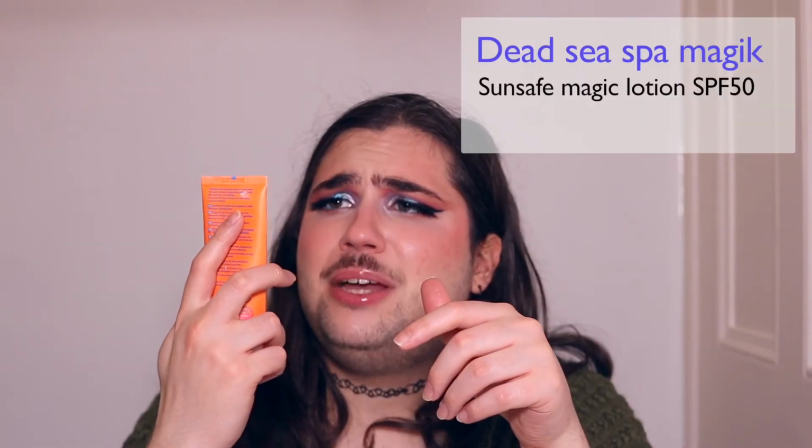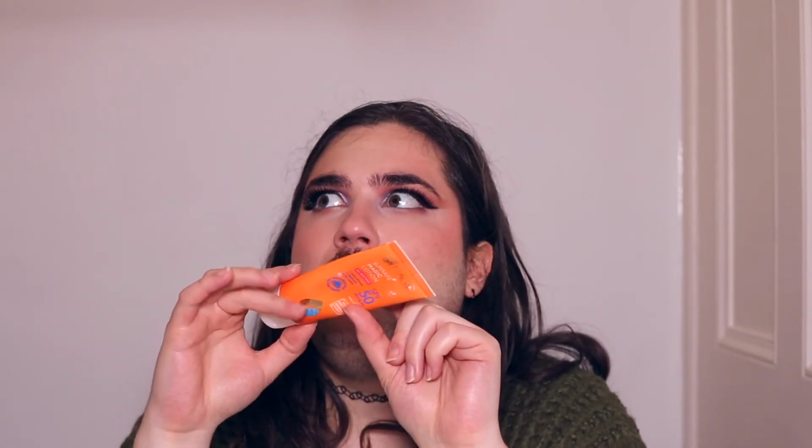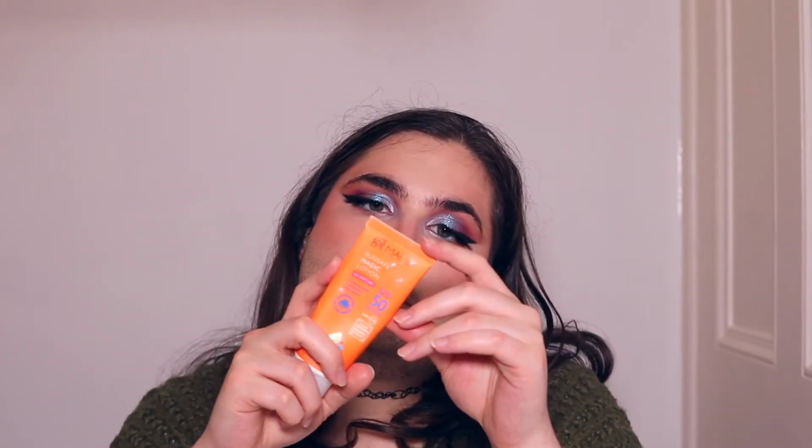Cool. Another sunscreen that I don't like as much is the Dead Sea Spa Magic Sunsafe Magic Lotion SPF 50. I got this at Holland & Barrett. I don't know if you have it in other countries. It's like an organic kind of shop in the UK. I bought it because I was looking for a good cruelty-free sunscreen. I couldn't find anywhere where I could buy a good one that is affordable. It wasn't that horrible. It wasn't great either.